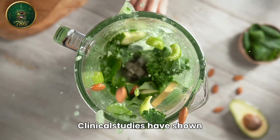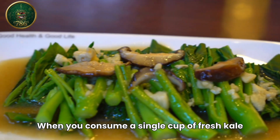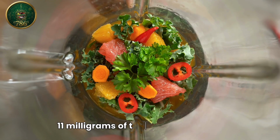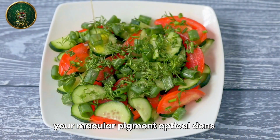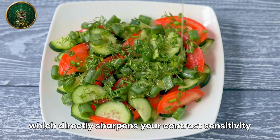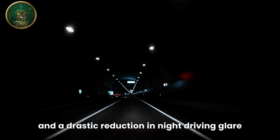Clinical studies have shown that the human body cannot produce lutein on its own. When you consume a single cup of fresh kale, you flood your bloodstream with over 11 milligrams of these vital pigments. This rapid absorption increases your macular pigment optical density, which directly sharpens your contrast sensitivity. This means you'll notice richer colors, sharper edges, and a drastic reduction in night driving glare.